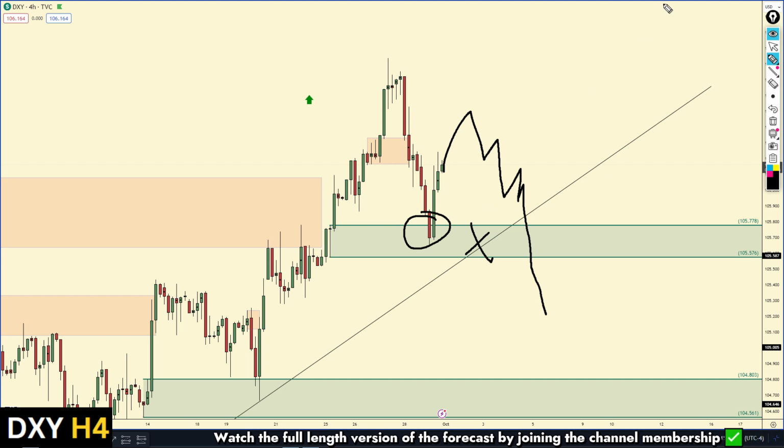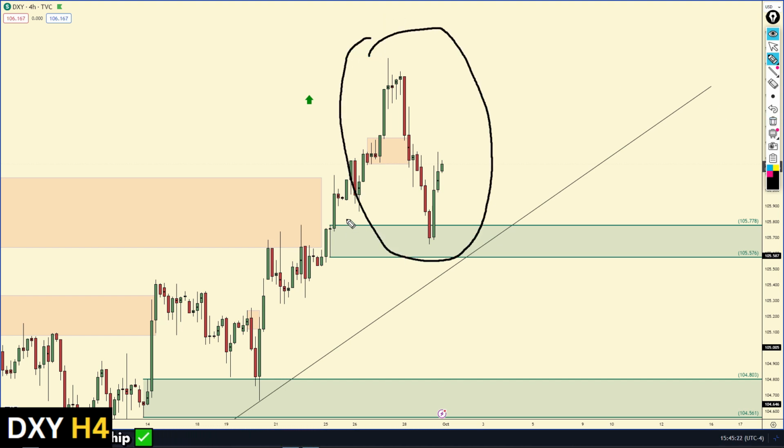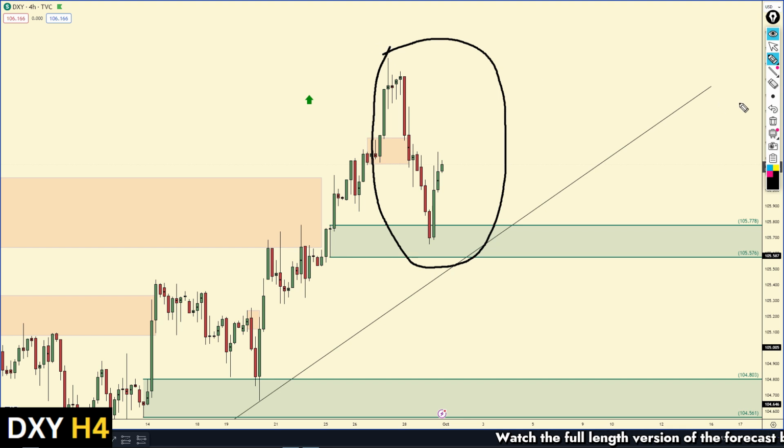But in the meantime, as of me recording this video, I am seeing no evidence of the dollar starting to turn around. Yes, we did start to see it here, but demand came into control, and we still have the overall trend on the 4-hour chart. So in my opinion, as of now, it is just a pullback.